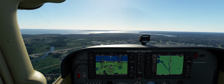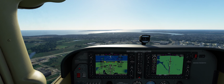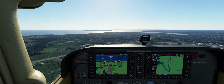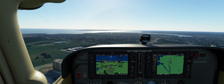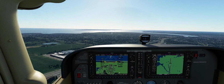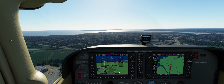That's one of the nice things about this G1000 mod I'm using. It actually saves your functions, like enabling your DME, NAV1, NAV2, and such. Normally you have to go in and manually enter them every time you start up your plane. This one actually saves your settings and loads them up next time, which is beautiful.